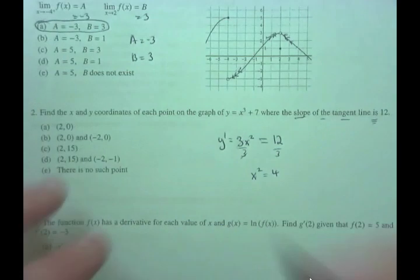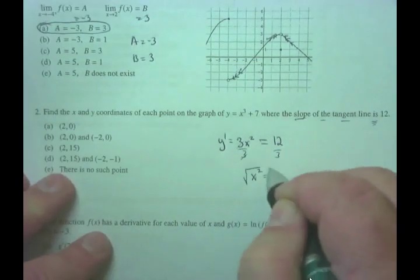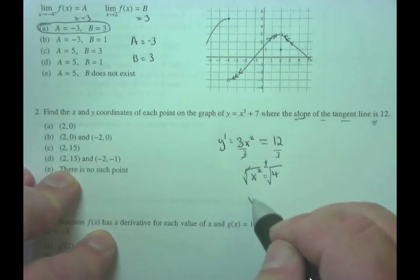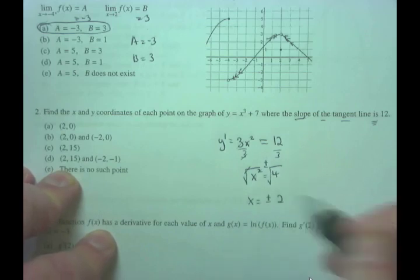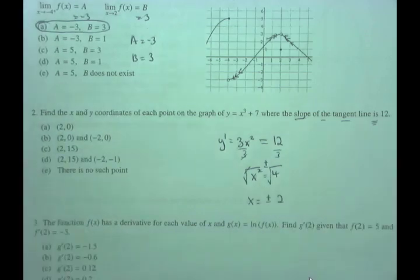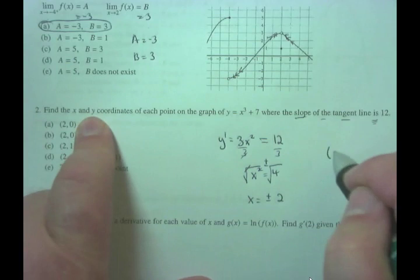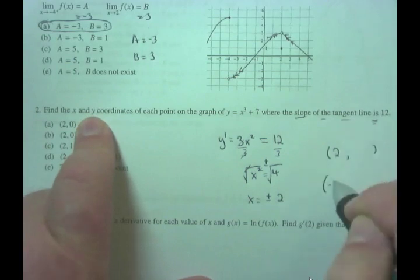What kills off a square? And anytime I take a square root of a number, what do I have to take officially? Plus or minus. Don't forget that. This is going to give me 2 answers. This cancels, leaving me with x equals plus or minus 2. Square root of 4 is 2. This is not my answer. The question is: find the x and y coordinates. Now, I got 2 points here. 2 comma something or other, and negative 2 comma something or other.